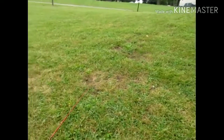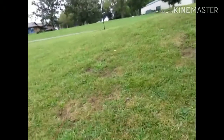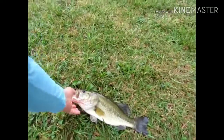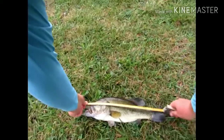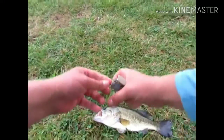I really hope the camera's on. Hell yes. Is it on? Yes, I got that fish on film. All right, we're gonna measure and weigh him real quick. As long as he'll lay here, let me measure him. Oh yeah, that is a 16. Oh yeah, that's how we're gonna weigh him.